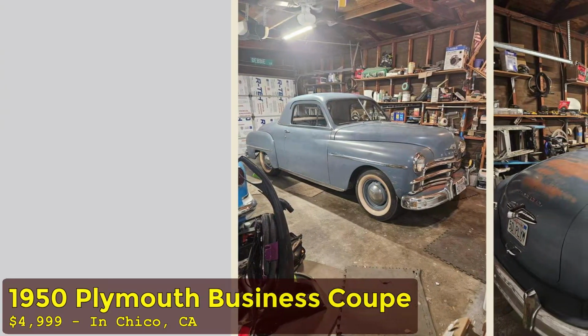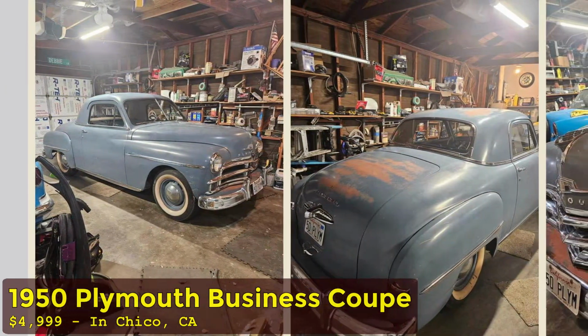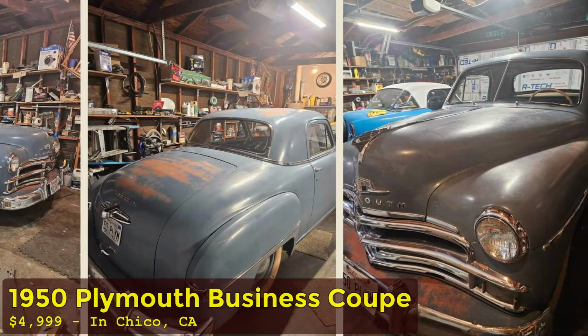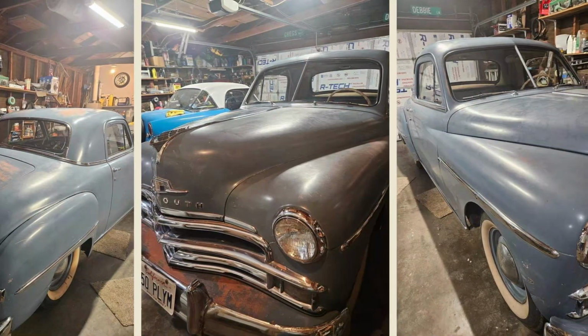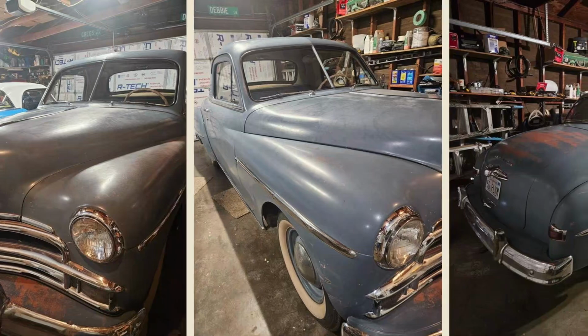Number 6. Introducing the 1950 Plymouth Business Coupe, a timeless classic full of vintage charm and restoration potential. Equipped with a manual transmission and featuring mostly original parts, this car is a blank canvas waiting for a passionate enthusiast to bring it back to life.